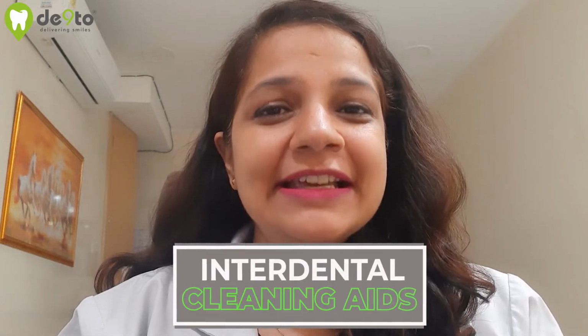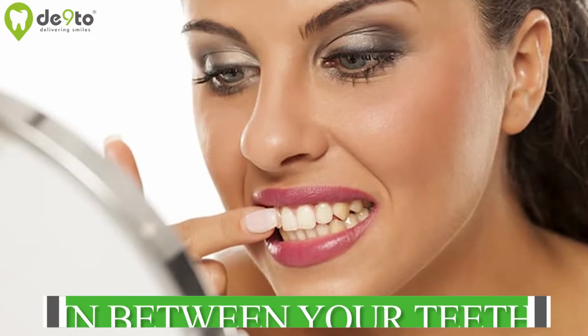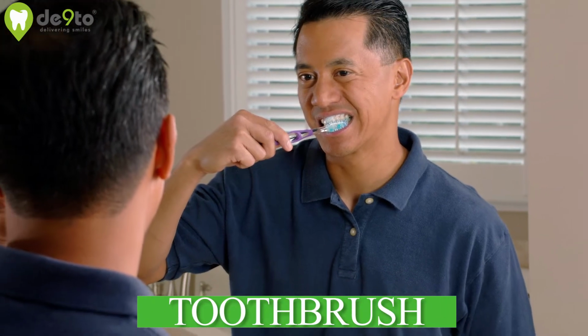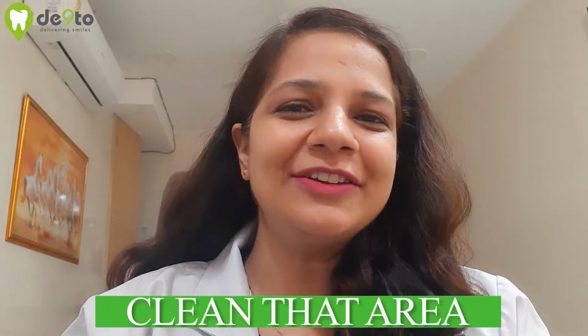Yes, you guessed it right. Today's topic is interdental cleaning aids. In many circumstances, like eating fibrous food or sticky things, or in fact eating daily foods, your food gets stuck in between your teeth. There is data which says that if you use only a toothbrush to clean your mouth, then 40%, yes, you heard it right, 40% of your tooth surface remains uncleaned and leads to dental caries in the future. So clean that area and give yourself a brighter, whiter smile.